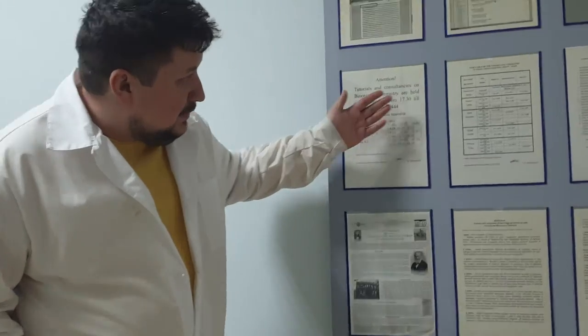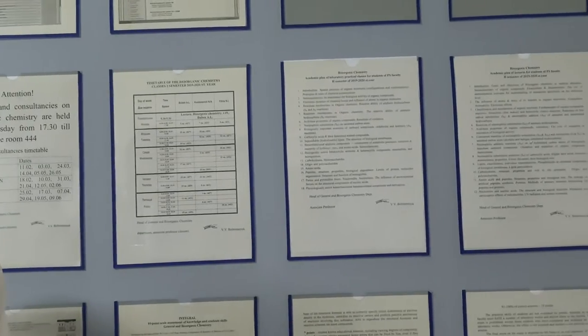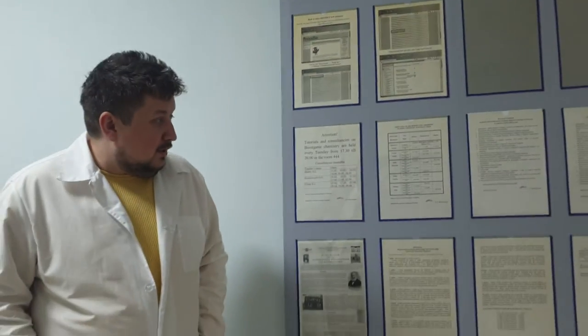Hello, my name is Alexander Bugan. I am an associate professor of the chemistry department at Grodno State Medical University, and I would like to show you our chemistry department, practical classes, rooms with the laboratory experiments, and some information about the educational process. You can find the consultancy timetable, the normal timetable for classes, and of course the academic plans of the educational subject called bioorganic chemistry, with all the information which will be necessary to students.